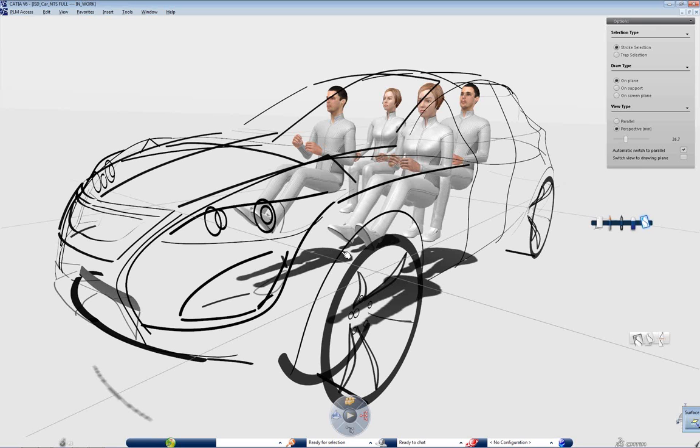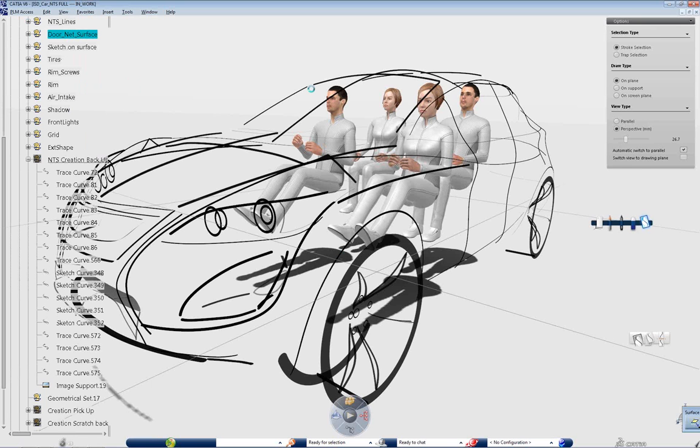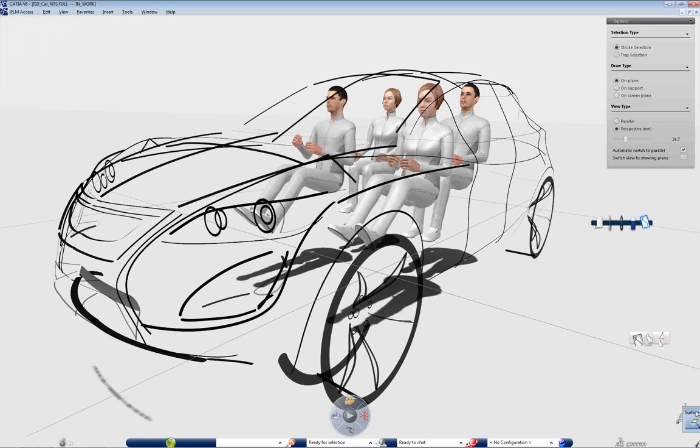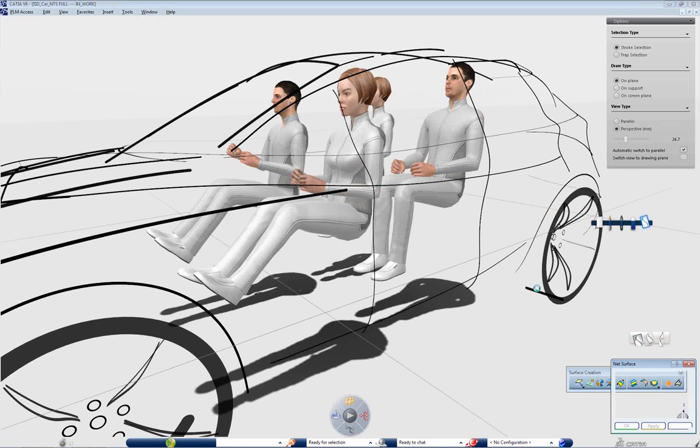The other thing that is very important is that this 3D sketch, and especially 3D curves, are natively CATIA V6 curves. So they can be reused and used to create, for instance, surfaces, or to be an influence on other surfaces directly in CATIA. So here we will see that I did import some components coming from CATIA, and I would like to create a first surface to have a first idea of what my door will look like.